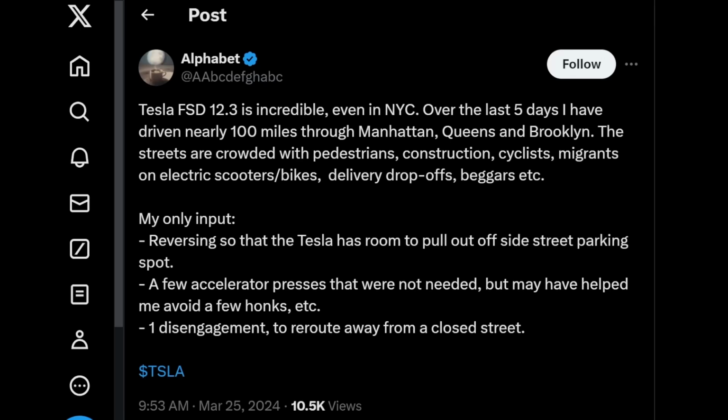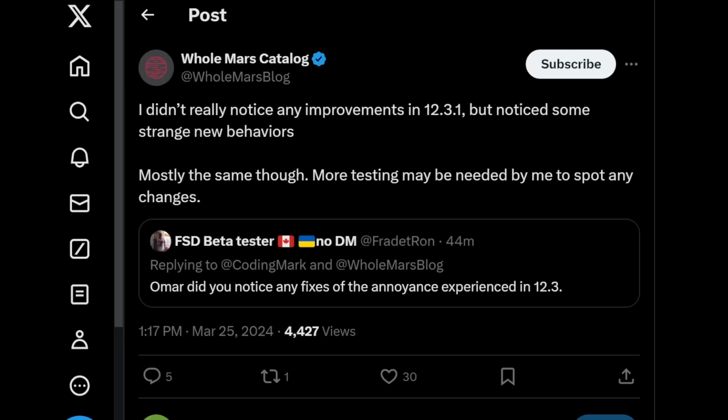So if he is not making stuff up, if he's being completely honest about everything here, during these 100 miles, basically this Tesla vehicle could have operated almost as a robotaxi, pretty much. At least it would not have hurt anyone. Maybe it would have been honked at, but no lives would have been lost. So I think you have to really pay attention to FSD now.